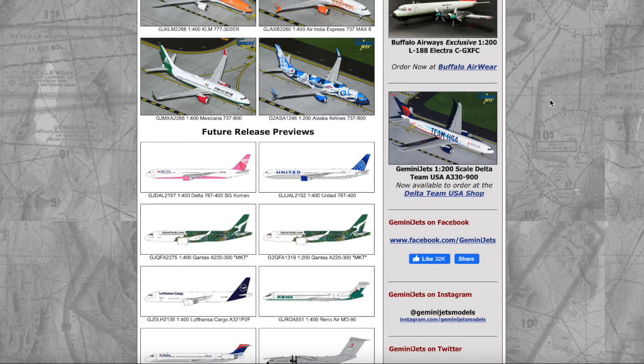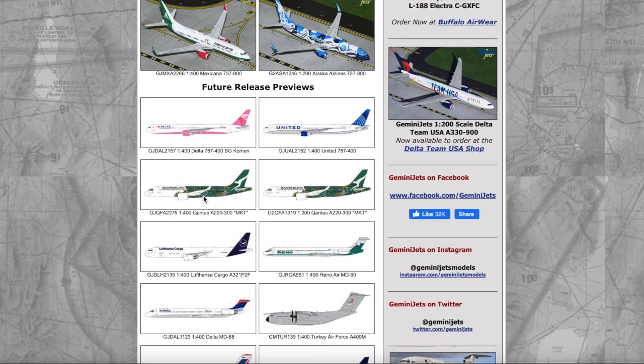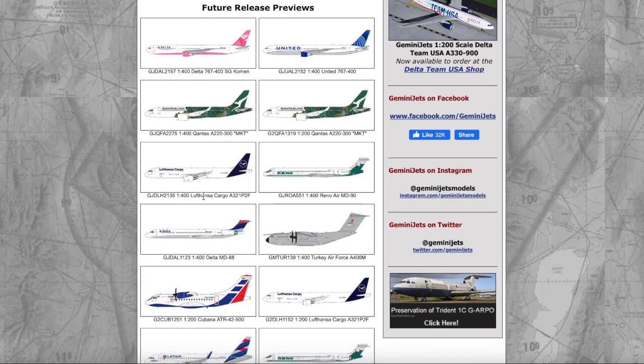So, last month was very cool. We got the Max 9, and then we also got a KLM Orange Pride 777 right there, and the same in 1-200. So, not gonna waste further time. I do have a flight lesson today, so I will have to make this quick.